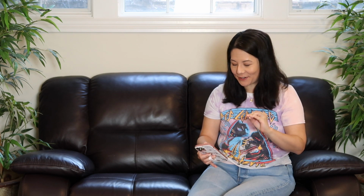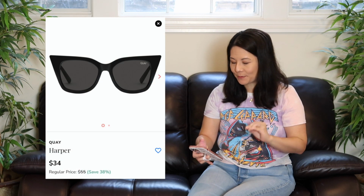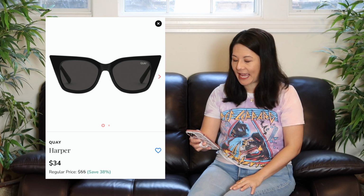So I have 4 in my cart. I will not get 4. I have to force myself to not get all 4. But here are the options. So the first is from Key Australia. This is the Harper design. As you can see, it's this really cool cat eye look.